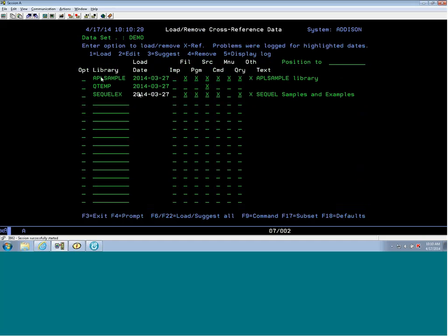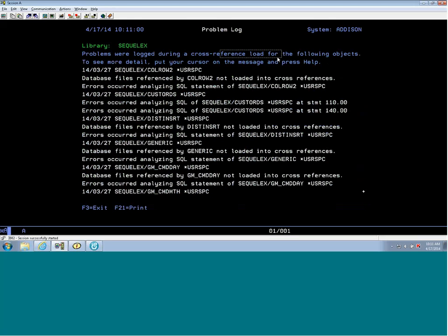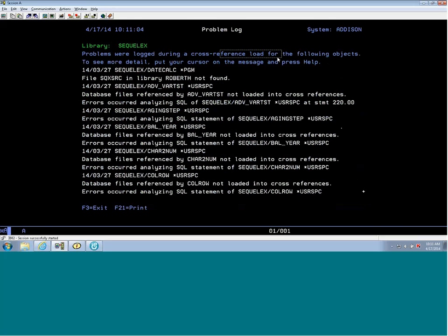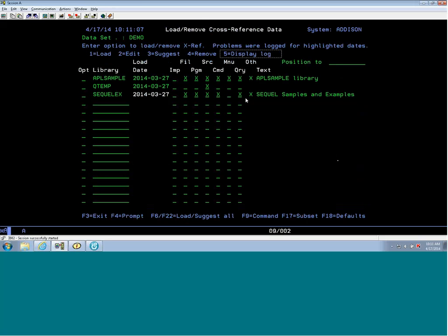Now, these are the libraries. I can see that this SQLEX library has a date. That's a little bit different format. It's highlighted. Why is that? Well, there were some errors loading that. So there's a nice option number 5 that I can enter next to that and get a quick high level of what was wrong out there. Maybe the source was missing, or a library wasn't found, or something along those lines, which is pretty normal. I mean, that happens every once in a while. You want to make sure that you get these loaded.